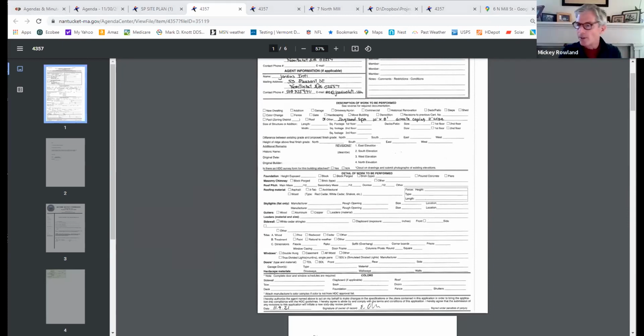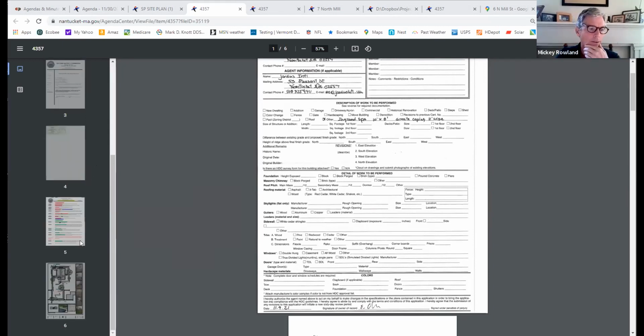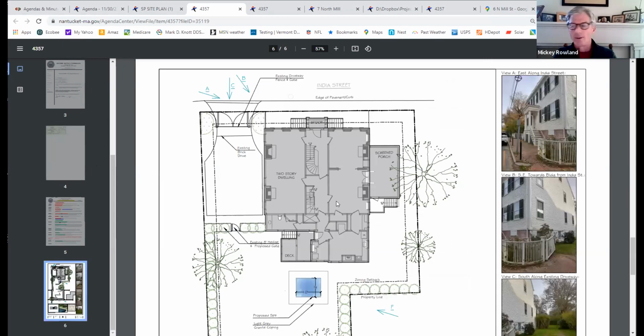So here we are with an application for a small pool, a spa. My comment about the spa is that the spa is a modern element within the old historic district and will have a detrimental effect on the historic character of the neighborhood. The voters of Nantucket and the neighbors have made it clear that pools are not wanted in the old historic district. A spa of this size is simply a small pool. Any other thoughts about that one?